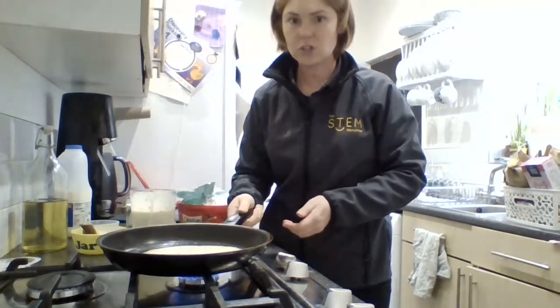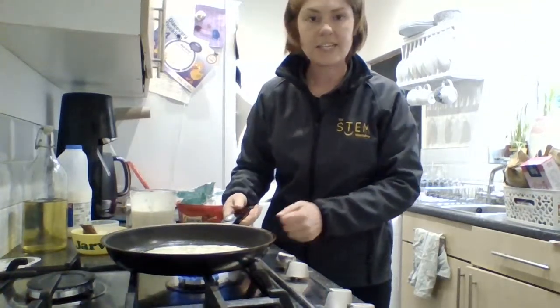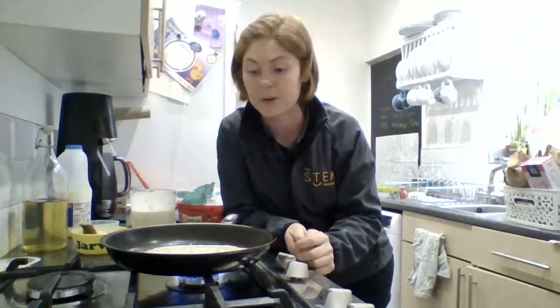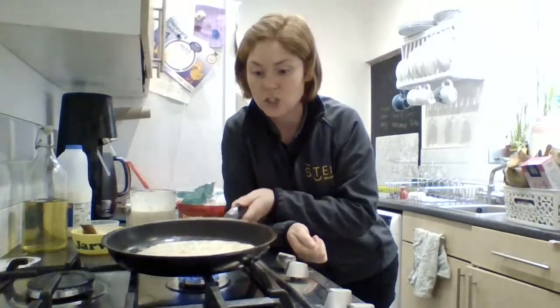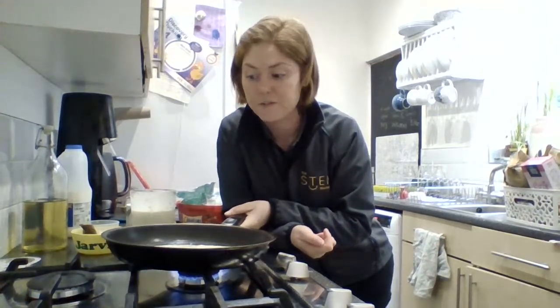Okay. So what you can see happening is it starts off as a liquid, as you said, and then it's heating up. And the heat is giving that pancake mix some energy. So many chemical reactions in the universe need a bit of a boost of energy to make the chemical reaction happen. And our pancakes are no exception. So the heat makes the chemicals react with one another. All of those materials that we're adding together, the ingredients, the egg, the flour, the milk, they're all reacting with each other and forming a pancake.